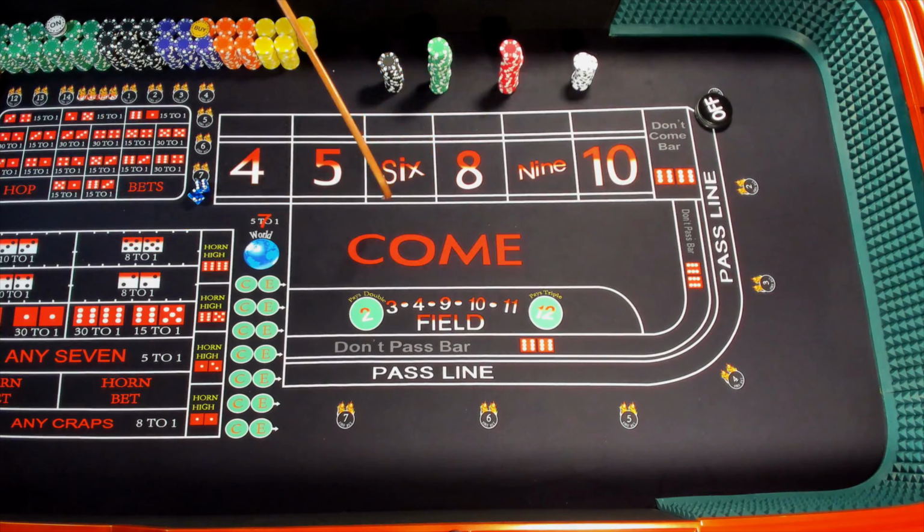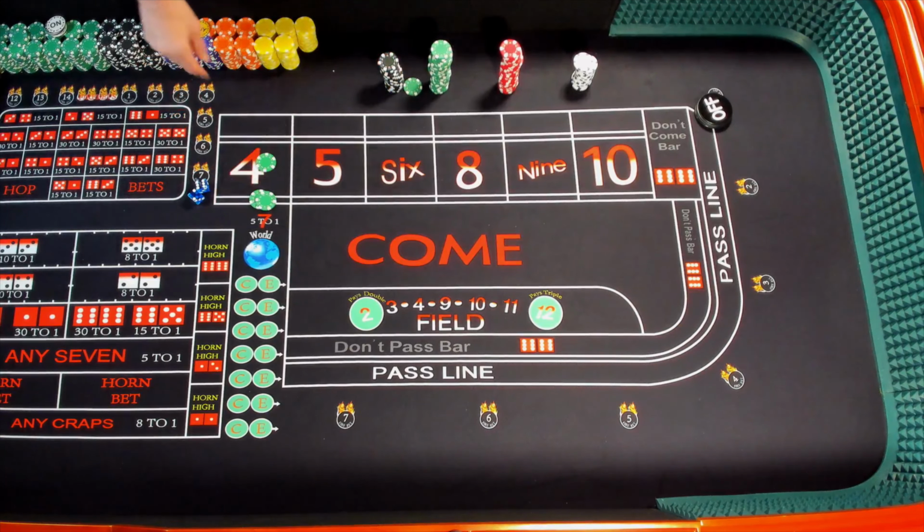But remember, for every 6 that you have, you get paid out 7 on the 6 and 8. For every 5, you get paid out 7 on the 5 and 9. And when you buy the 4 and 10, you get paid out 2 for every 1. So if you had a $25 chip, you would then get 50.